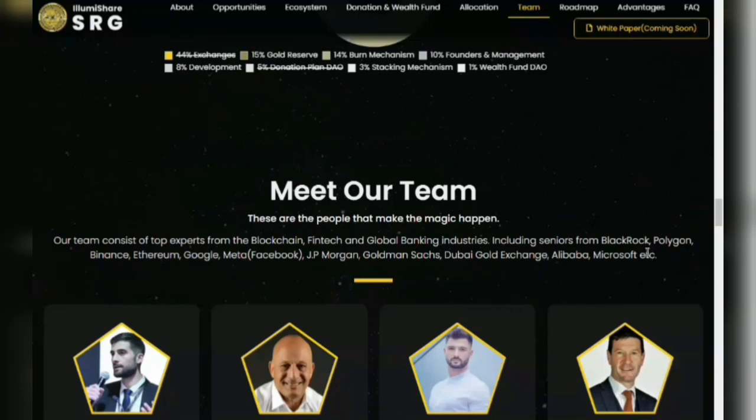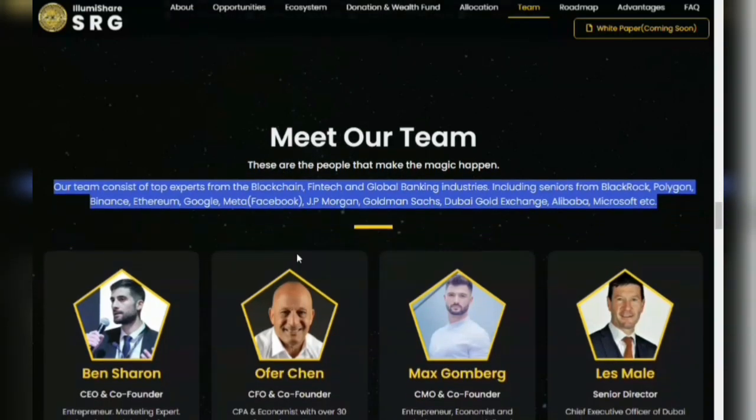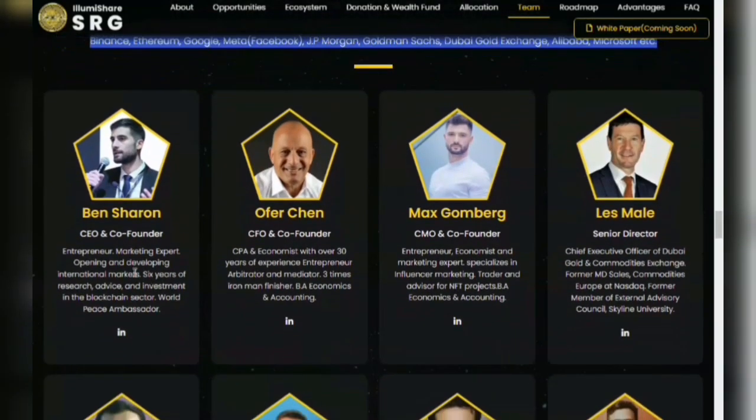Now, the team is one core concept you also want to know about when investing in projects. You want to know how strong or how experienced the teams are. Currently, I'm also part of the team, ambassadoring for this project. Our team consists of top experts from blockchain, fintech, and global banking industries, including seniors from BlackRock, Polygon, Binance. We have Ethereum, Google, Meta, Facebook. We have JP Morgan. We have Goldman Sachs, Dubai Gold Exchange, Alibaba, Microsoft.